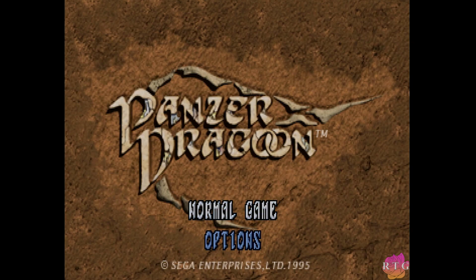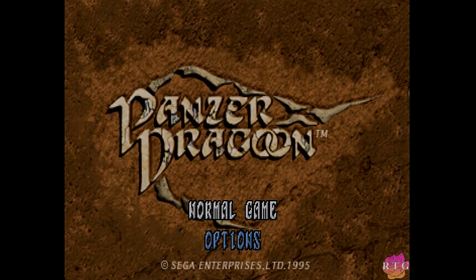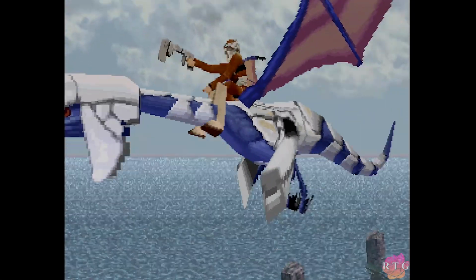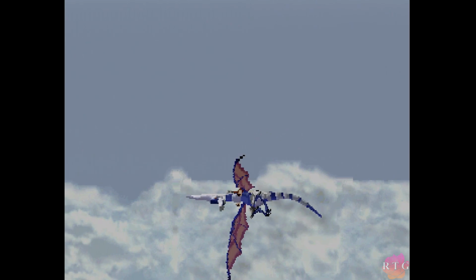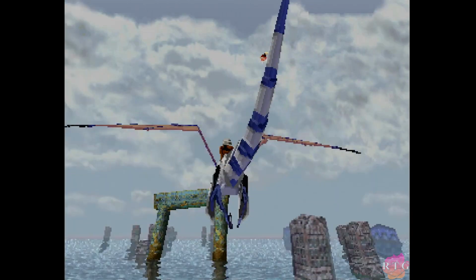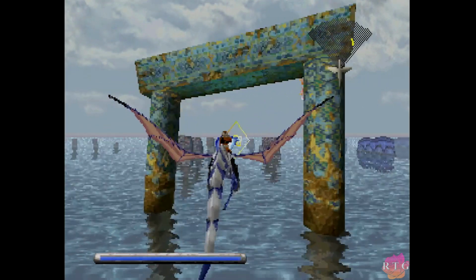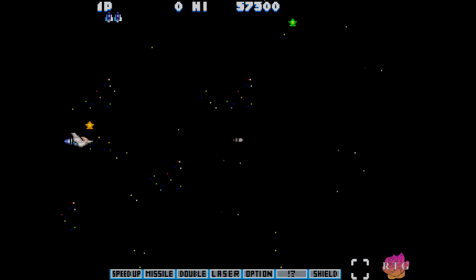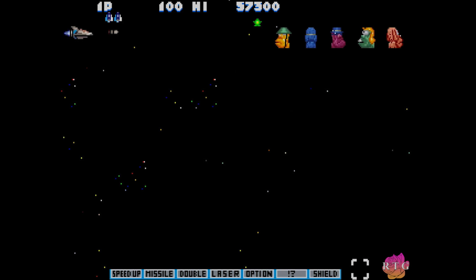Here's a fan favorite, Panzer Dragoon, in RGB playing on the Saturn to show you how the system handles 3D. And for 2D, this is Parodius on the Sega Saturn.